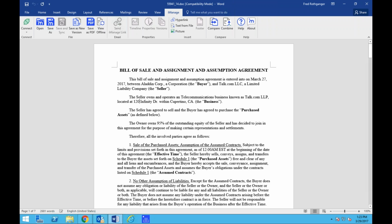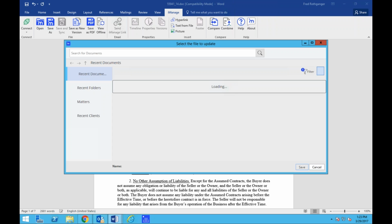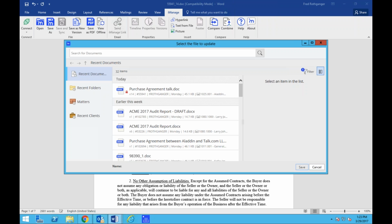Maybe I want to change the address here. I'll go ahead and make a change to this person's address, and if I wanted to save this as a new version, I can just simply tap Save as a New Version, and this allows me now to save this into iManage as the latest version of that document.